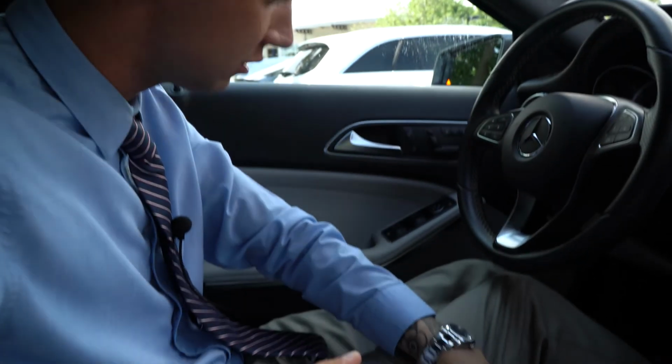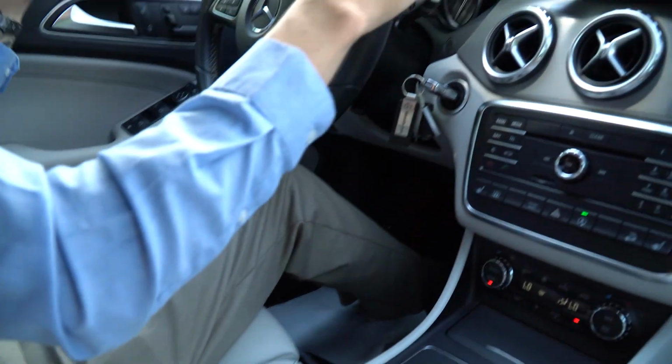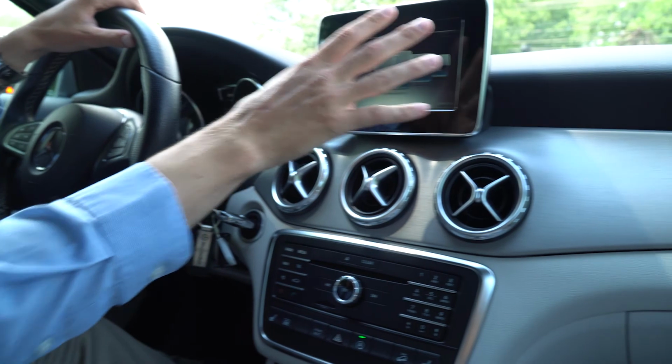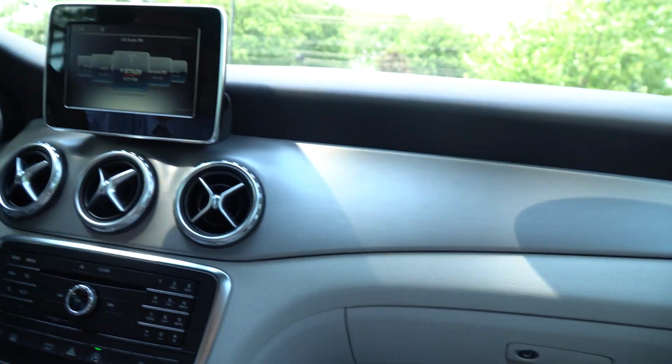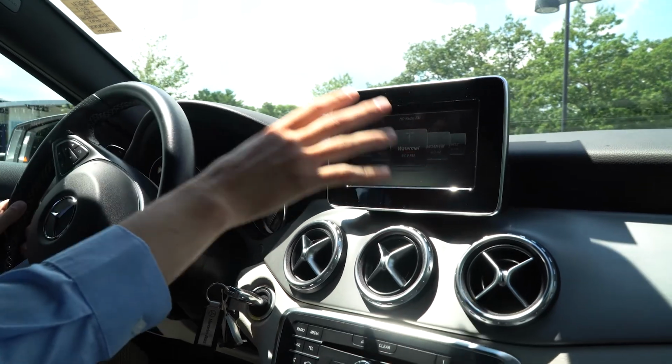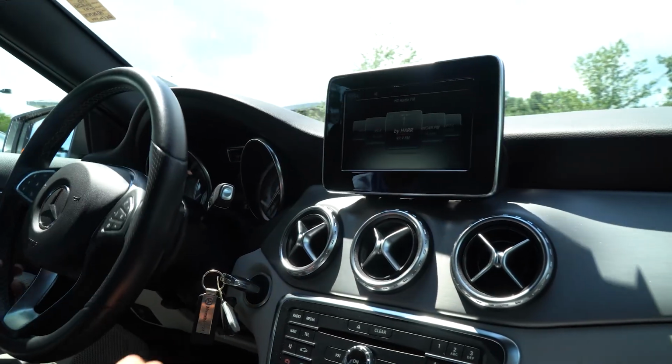Inside the GLA, we can take a closer look at the interior. As I mentioned, it's a crystal gray, so a nice light interior. We have a darker upper dash, steering wheel here. Looking at the dashboard, we do have our center display. This controls our radio, multimedia, phone, Bluetooth connectivity, all displayed on this little tablet here on the dashboard.